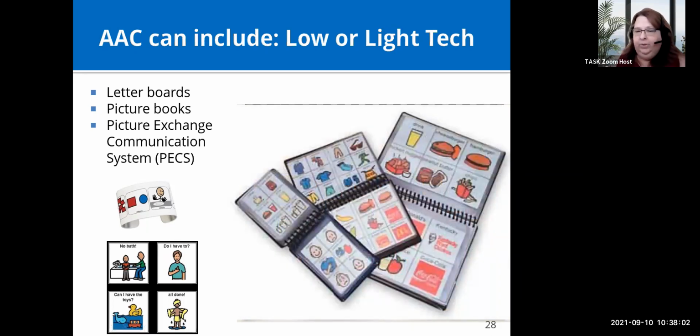Different communication books can be set up for different people having specific needs. So this here on the right is the food page, and there are choices of places to go. And then once you get there, choices of what you want to order.